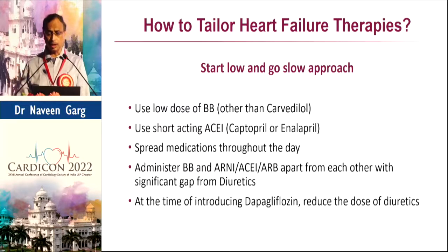And there should be a distinct gap between the beta blocker and ARNI, and again a distinct gap between these agents and diuretics. Diuretics should be in the morning, ARNI may be in the afternoon, and beta blocker may be at night, so they may not interact with each other. And at the time of introduction, a point to remember is, whenever you introduce dapagliflozin, reduce the dose of diuretic. It is always helpful.